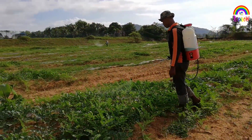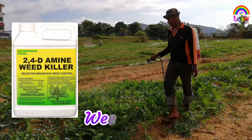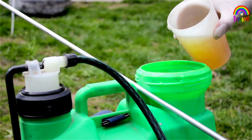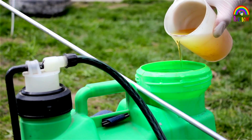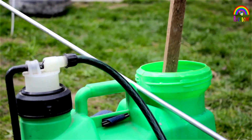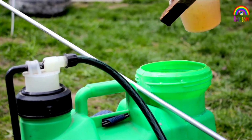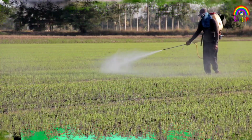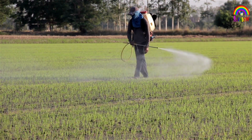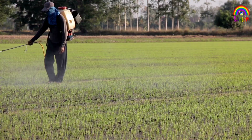Weeds are also controlled by using certain chemicals called weedicides like 2,4-D and neem extract. These are sprayed in the fields to kill the weeds. They do not damage the crops. The weedicides are diluted with water to the extent required and sprayed in the field with a sprayer. Spraying of weedicides may affect the health of farmers, so they should use these chemicals very carefully. They should cover their nose and mouth with a piece of cloth during spraying of these chemicals.